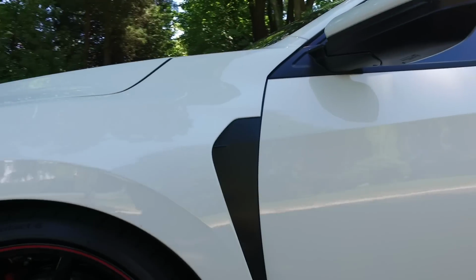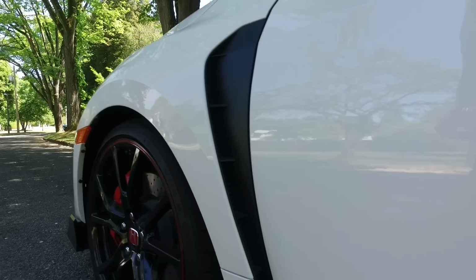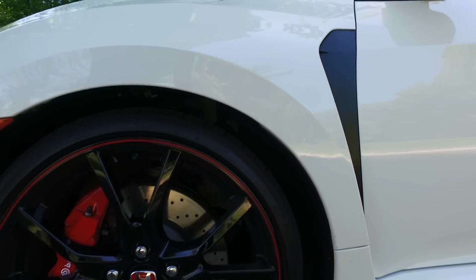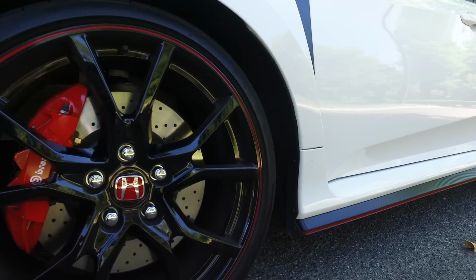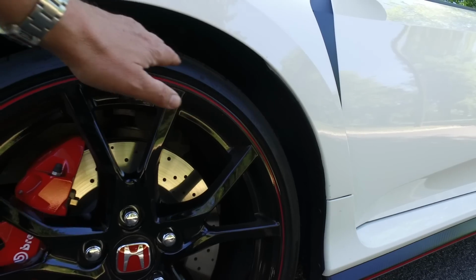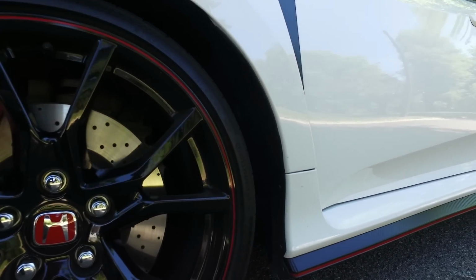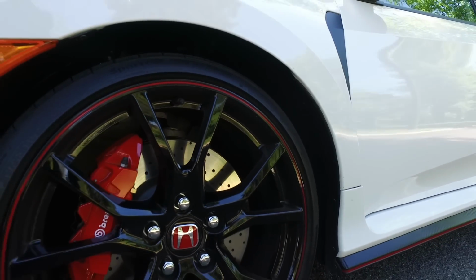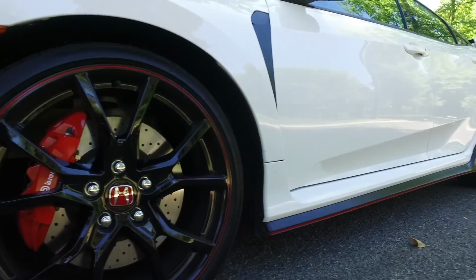Now here's the vent to help let the air exit. I was recently at a Porsche event and they showed the most turbulence for aerodynamics is actually right here inside the top of the wheel. And if you can get the air out this way and release some of that pressure, it really helps with aerodynamics and to make the car a little bit faster.